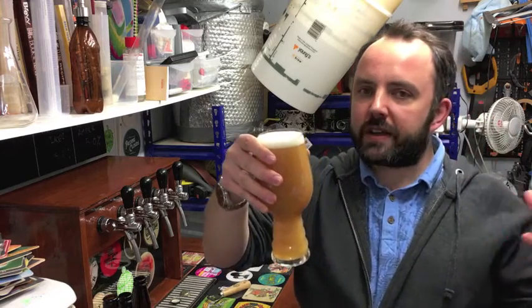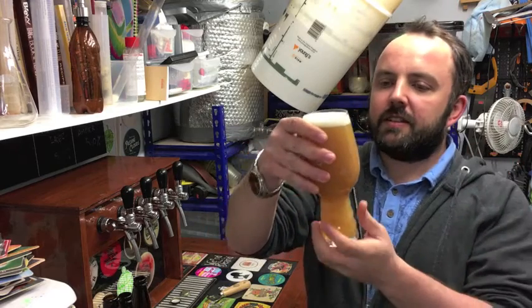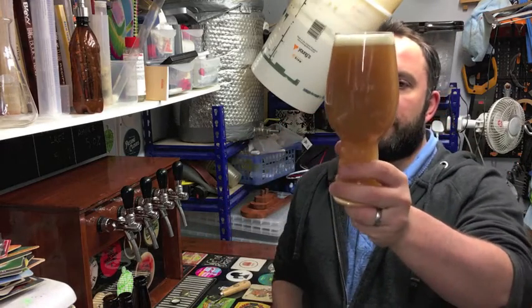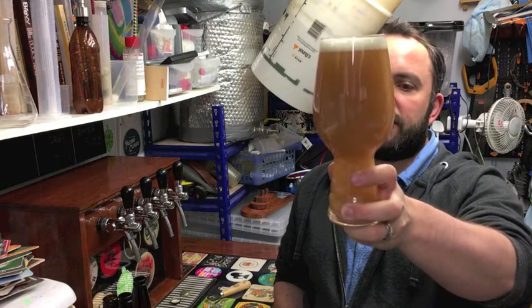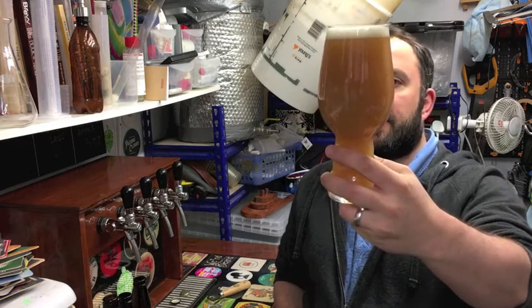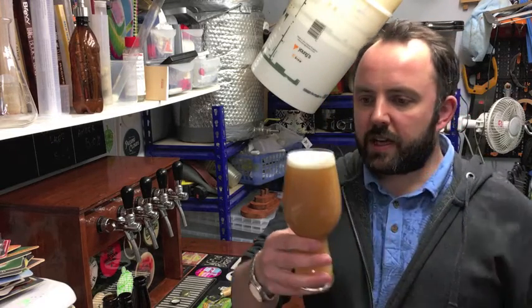I think it's more like pineapple juice, where it's that slightly lighter shade of orange, and not quite as bright or yellow looking. So it's a bit more like that. Touch darker than Timmy's, but otherwise very similar. Nice little cap on the top.